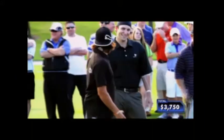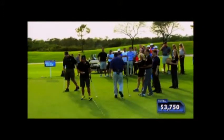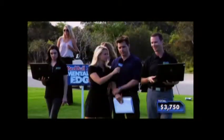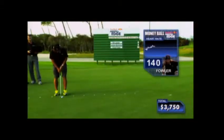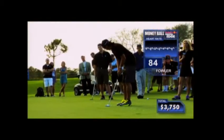Ricky, it's all up to you. Do you want some help from the gallery here? Where does he need to go, guys? 10? A little research on Ricky's average between 5 and 10 feet. We know that he's about 55%. So he's better than average, but he looks really calm. He's breathing well. Heart rate dropping, dropping. Significantly dropping. He's taking control.